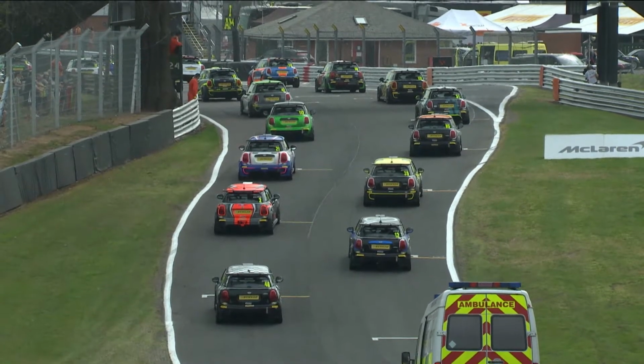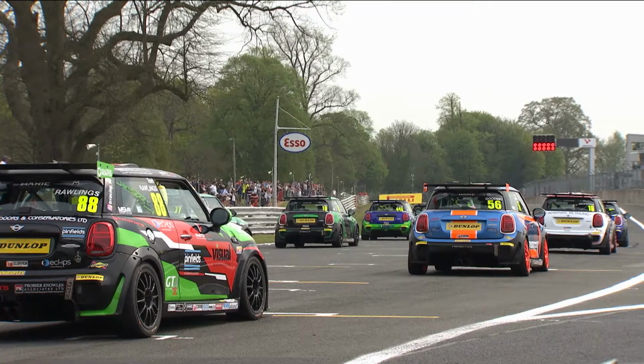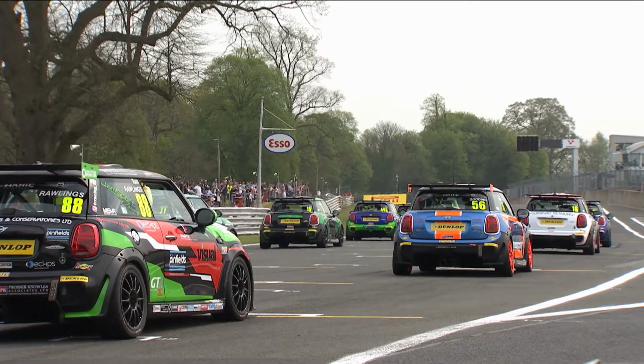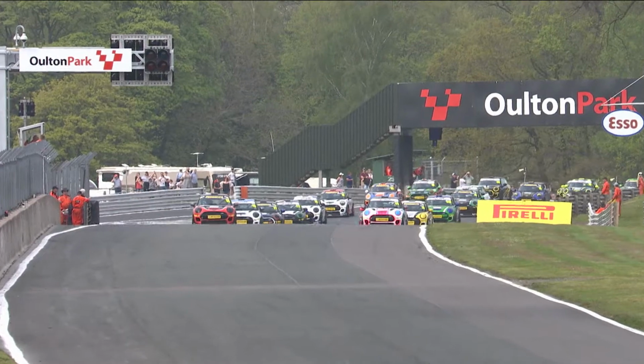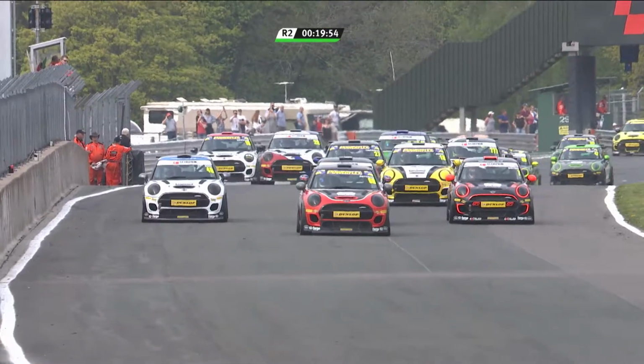The racing, though, equally as close, as these mini touring cars get set for 20 more minutes of racing around the Oulton Park International Circuit. Lee Patterson and Max Bird make up the front row. The lights are out. Away we go. The rush towards Old Hall Corner begins, and Lee Patterson's made a stormer from pole position.